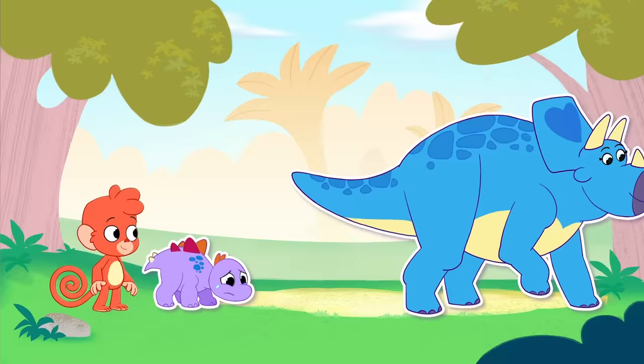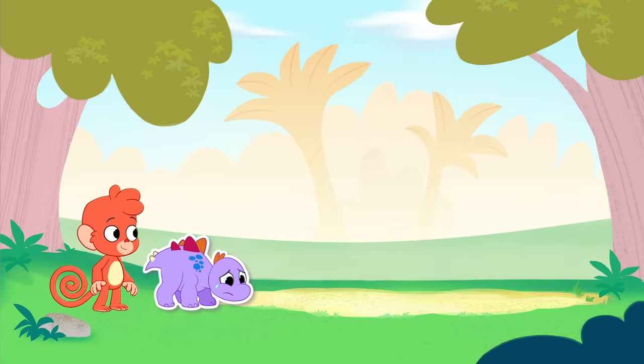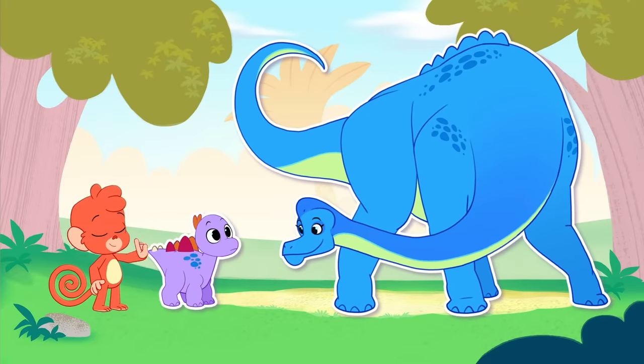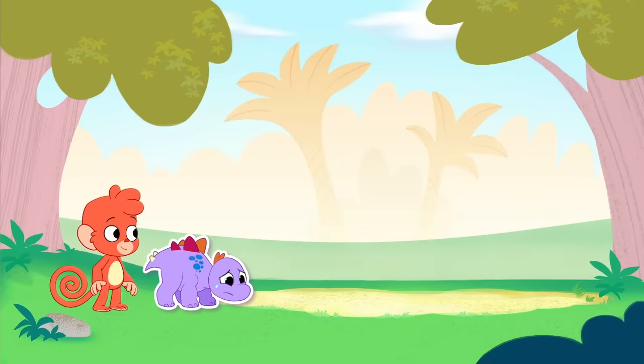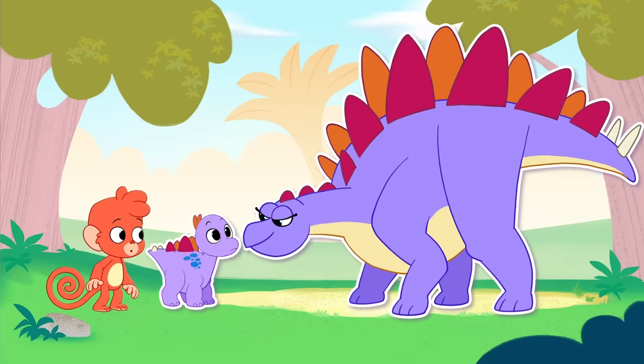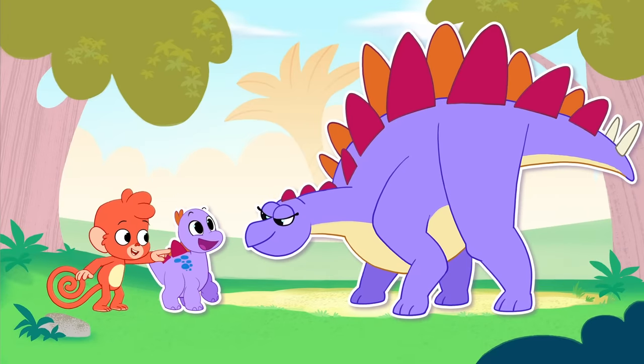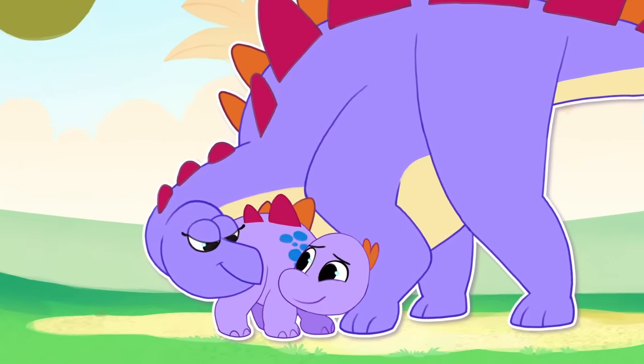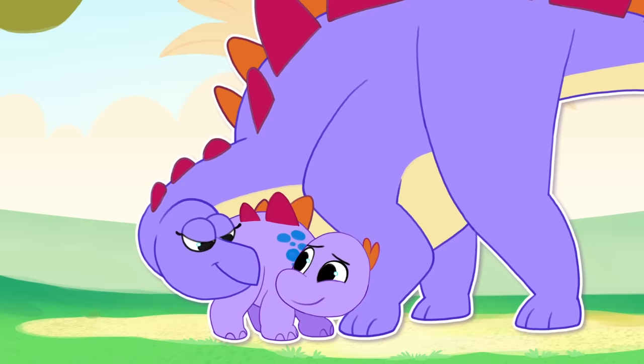No, that can't be his mommy. That's a Triceratops. Nope, that's a Brachiosaurus. There's his mommy! Yay! Aww, finally together again. Thanks for your help.